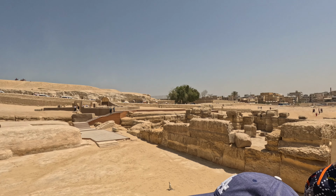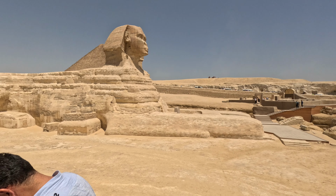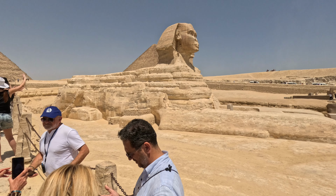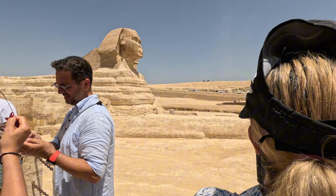Next to the Great Pyramids is the Great Sphinx, a monument with a human head and a lion's body. It symbolizes royalty and sacred status.